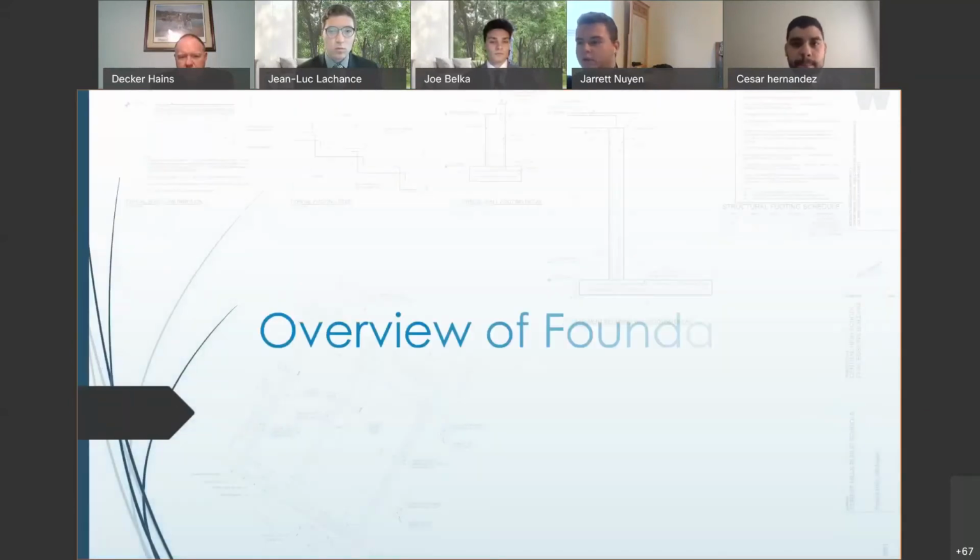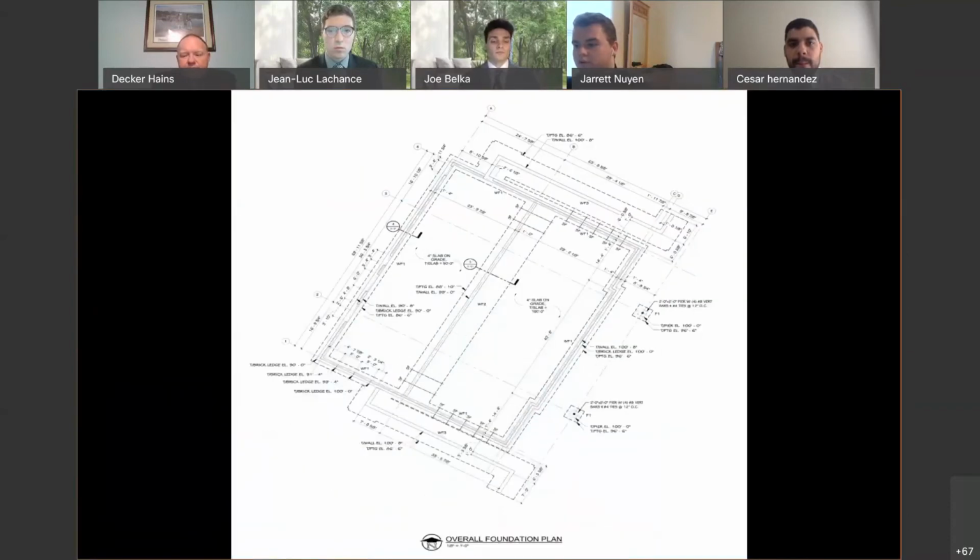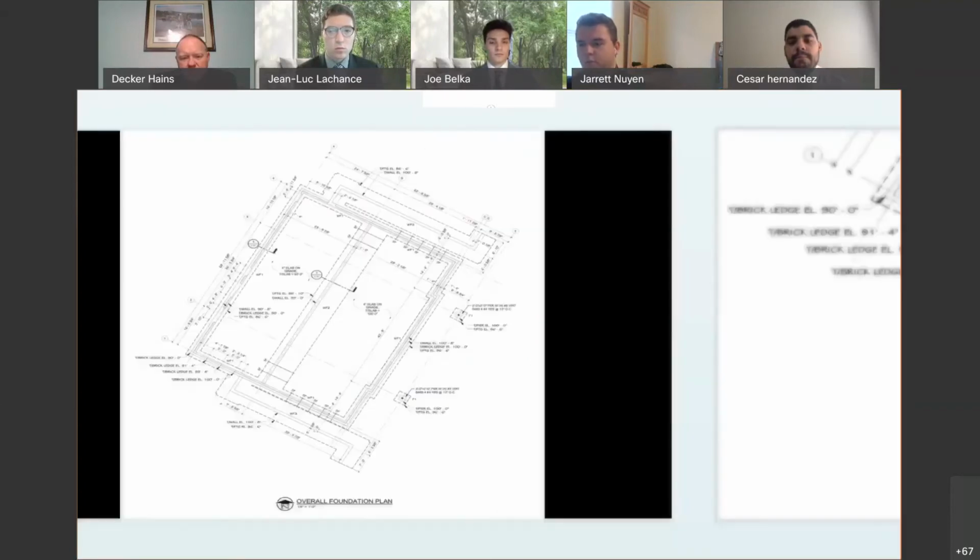Now we'll talk about an overview of our foundation plans. This is the overall foundation plan that we drew up. And as you can see, we selected a 4-inch slab on grade at the two different levels here. The basement level is at 90 foot and the first floor level is at 100 foot, so there's a 10-foot difference there. And then also we have dimensions and height callouts that we'll go into detail for.